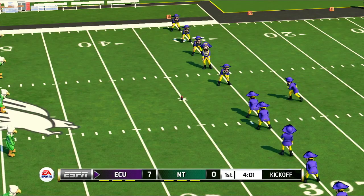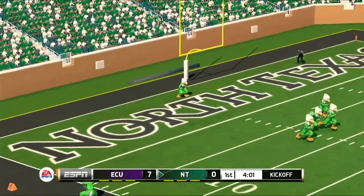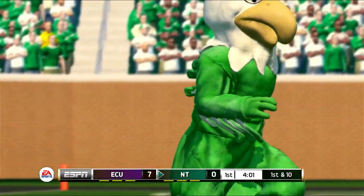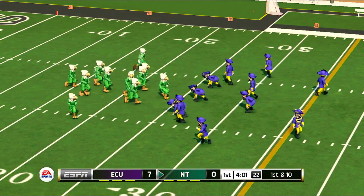East Carolina to kick. He kicks it off, and he got all of that one. And it goes into the end zone, down for a touchback. The quarterback brings his troops out onto the field for the first drive of the game.